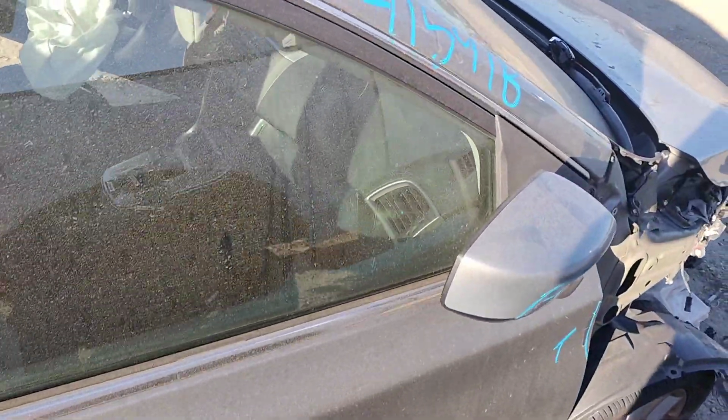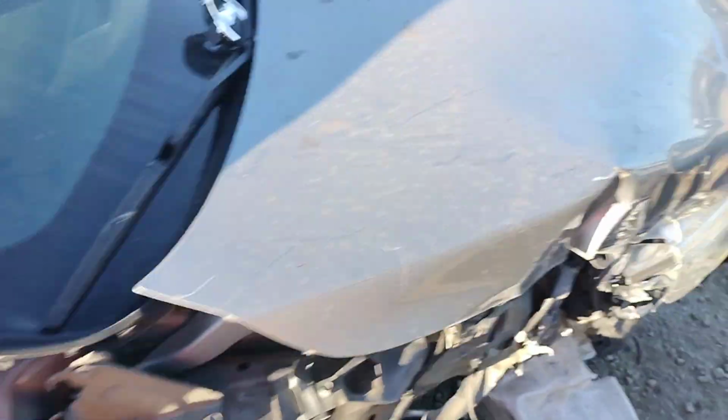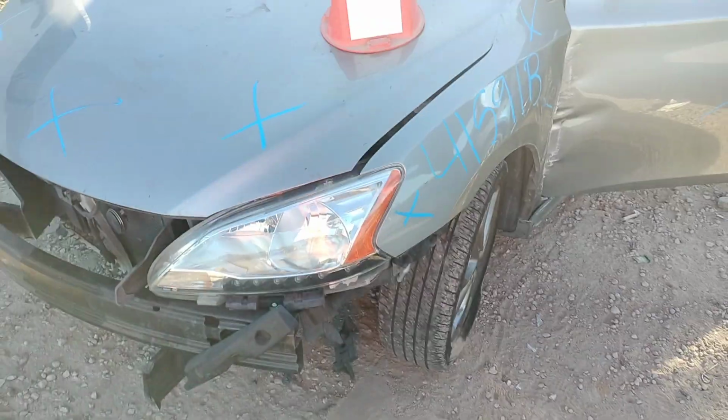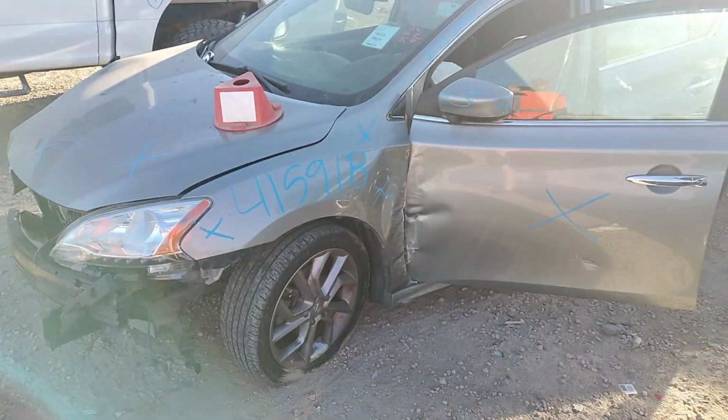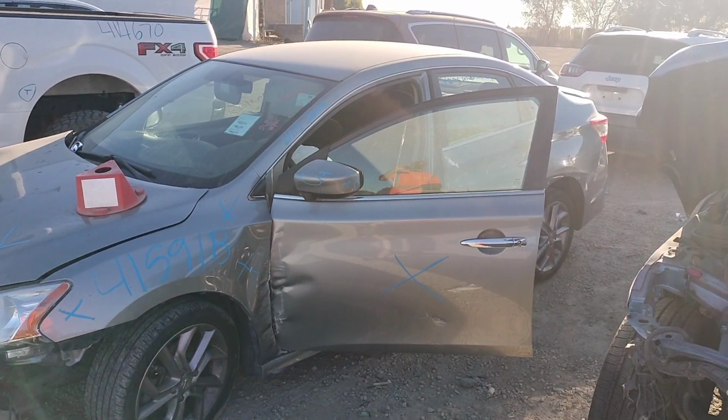This is stock number 41591B. It's a 2013 Nissan Sentra. It does not have a key.